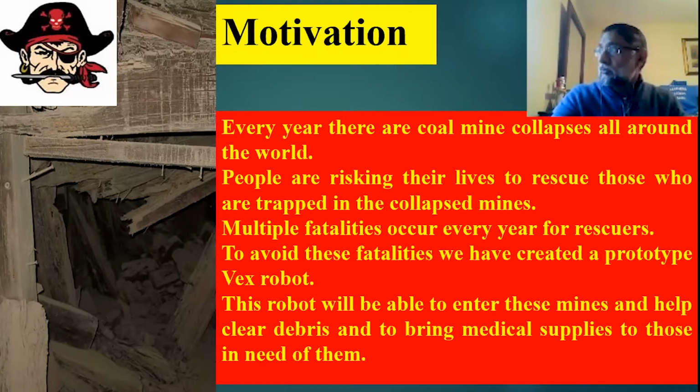To avoid these fatalities, we have created a prototype robot built using VEX Robotics. This robot will be able to enter these mines, help clear debris, and bring medical supplies to those in need of them.